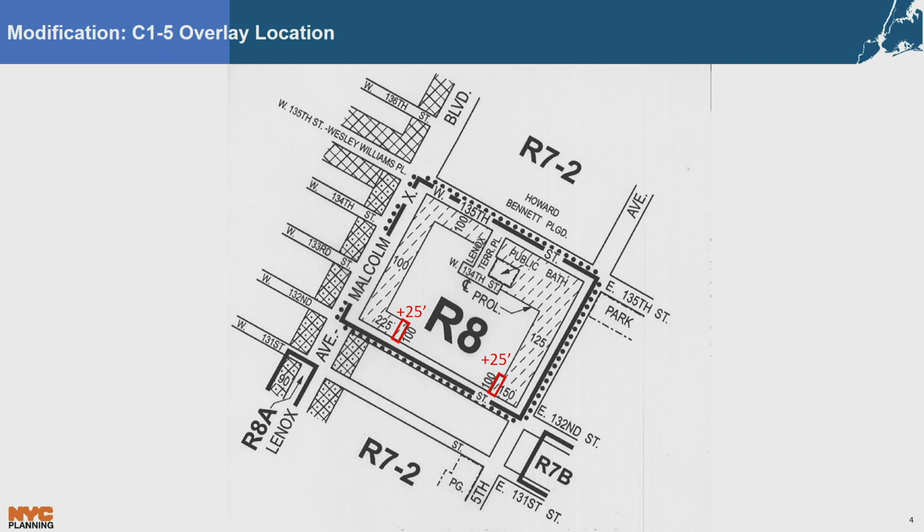Finally, department staff are advising a technical modification to the C1-5 commercial overlay to ensure the proposed commercial loading berths located on West 132nd Street are compliant. The applicant proposed C1 overlays to extend just to the envelope of proposed commercial buildings. However, the applicant also proposes 2 new loading berths along West 132nd Street, located approximately here and here. They are located within 30 feet of the boundary between the C1-5 and R8 district, which is not permitted.